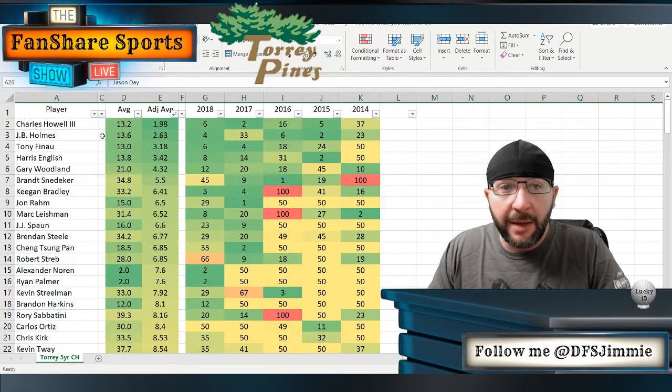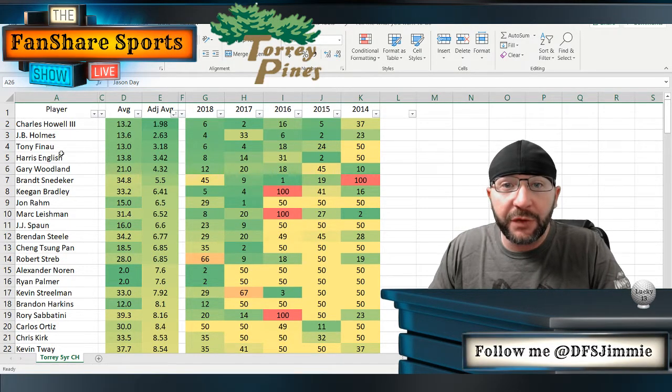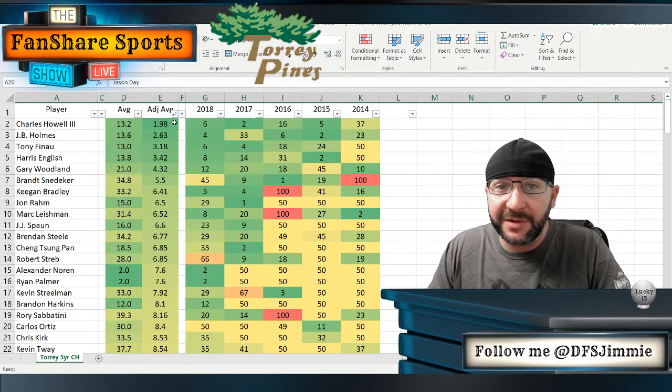you look at again at the top: JB Holmes, bomber; Tony Finau, bomber; Gary Woodland, bomber; Keegan Bradley, bomber; Jon Rahm, bomber; Leishman hits a long ball. All these guys that have had success multiple years in a row here at this course, they all tend to be towards the upper end of distance off the tee. Charles Howell III, he's got the best course history here in terms of his adjusted average. He's not a short hitter, but he's not a bomber, but he does everything really well, right? He's just great short game, great approach. He's gonna hit it longer than most.